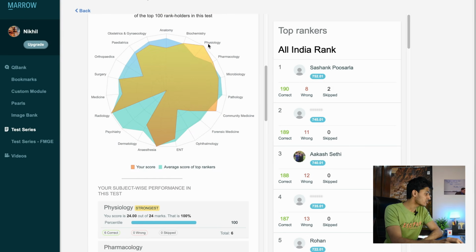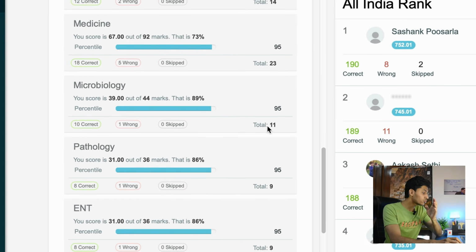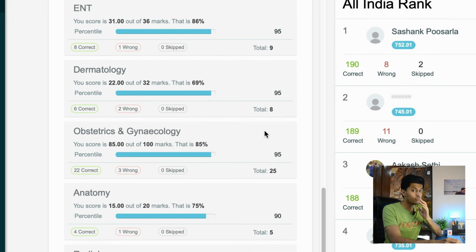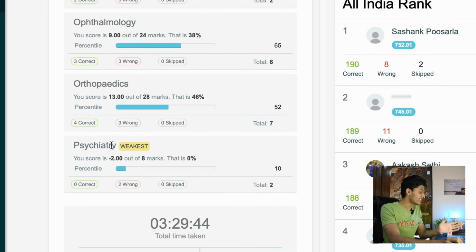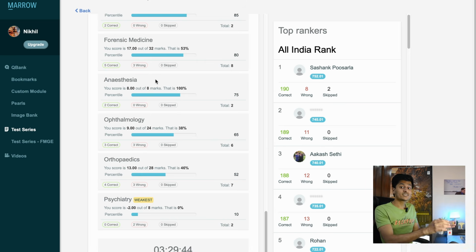Here you can see physiology is my strongest point, which is also visible in the graph. Pharma and community medicine come after that. Now here you'll want to scroll to the bottom to look at your bottom 3 or bottom 5 subjects. For me, in this grand test, there were psychiatry, ortho, ophthalm, anesthesia and FMT. So when I start to review the answers, I'll start with these subjects.